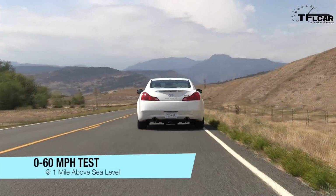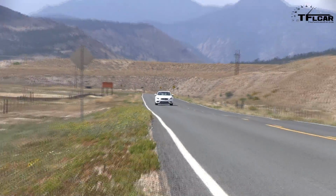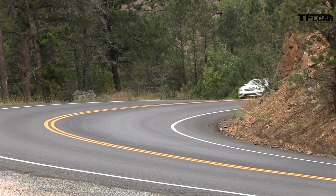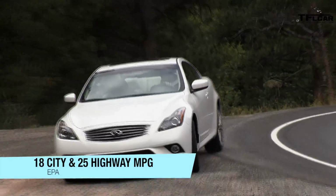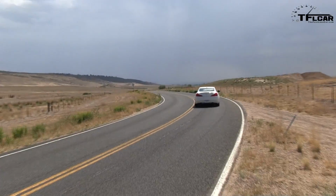Okay guys, ready? Here we go. Much better. It's fast, really, really fast, and the seats are comfortable.